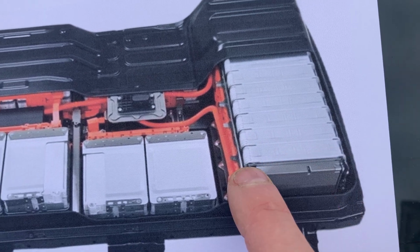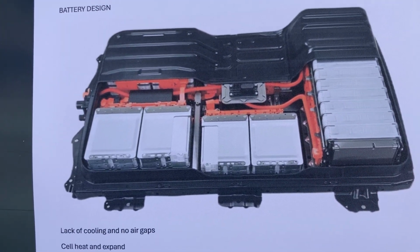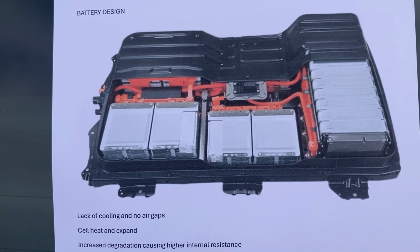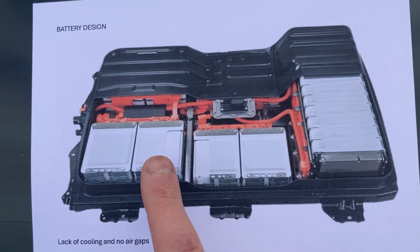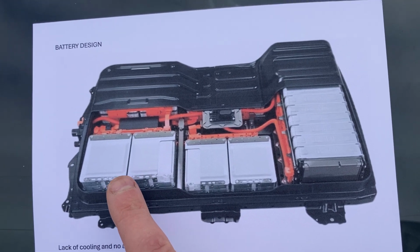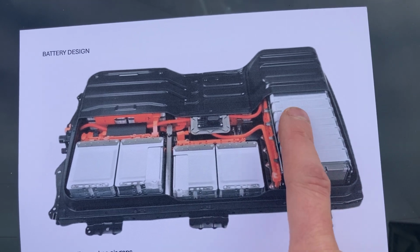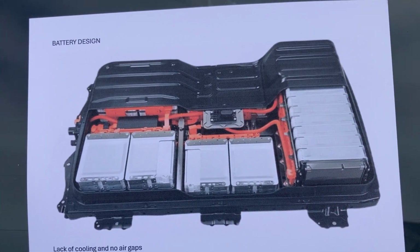So that's the size of one module, and one module contains usually about 4 cells, depending on the configuration of battery. But anyway, it's got this setup where there's a stack at the front, a smaller stack in the middle, and then a long stack on its side at the back.